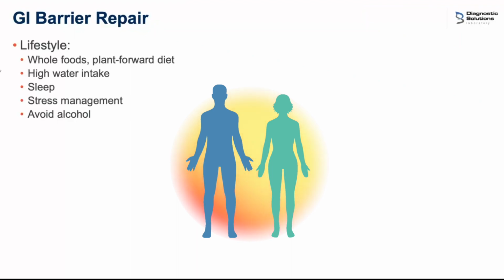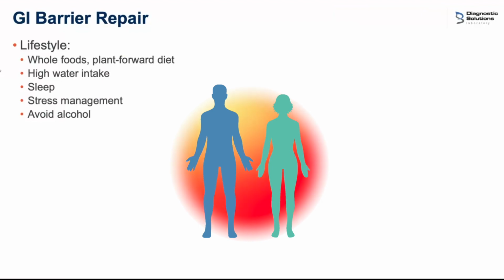What I have to offer my patients here is this: whole foods, plant-forward diet with lots of color and as much dietary fiber and fiber diversity as tolerated. High water intake, as high as tolerated. Great sleep every night and on a consistent schedule. Daily stress management, reducing stress sometimes to the point of a total overhaul of routine, and no alcohol.